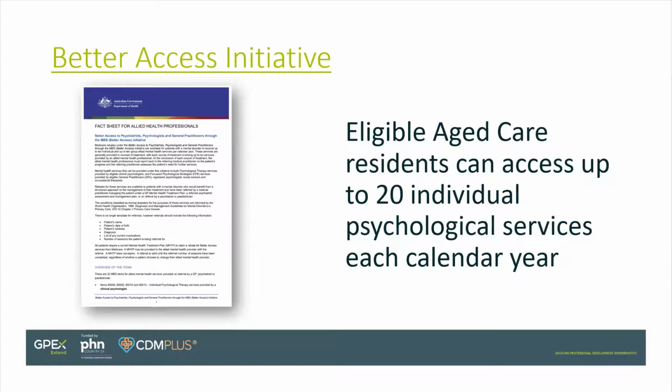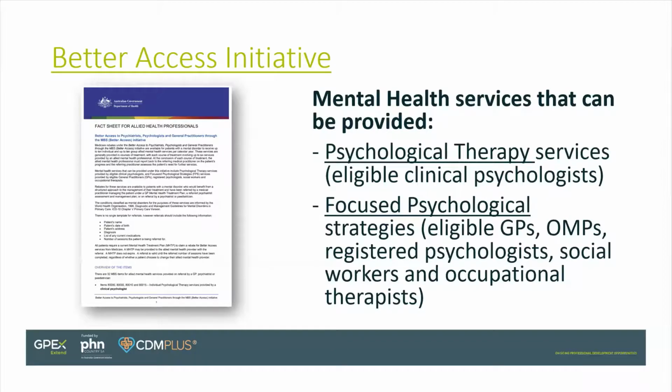So for those that don't know much about that program, it was initiated back in 2006, and it was to introduce education and training for the mental health workforce and increase the access of services and affordability for psychological services. So what we're looking at for those residents is that those mental health services can be provided by the psychological therapy services by clinical psychologists, focused psychological strategies by eligible GPs, other medical practitioners, registered psychologists, social workers, and occupational therapists.